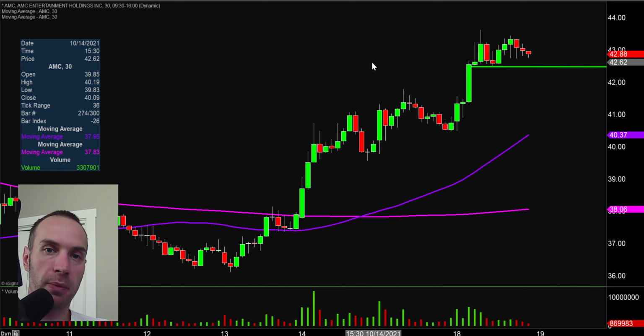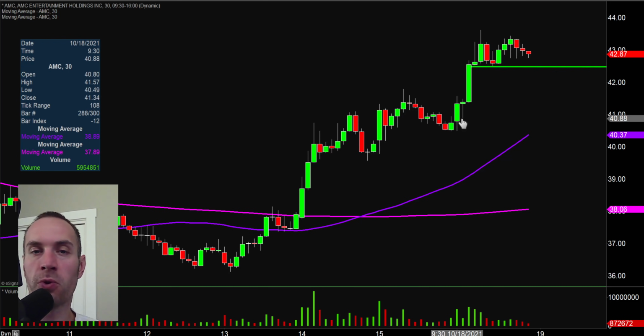Now, with that being said, don't get me wrong. If the price falls below 42.50, that doesn't mean the entire chart's destroyed or ruined or anything like that. But if the price could manage to stay above that area, that would certainly be a great sign of power. But more so from the overarching standpoint, it's all about that purple line there, the 50 period moving average.